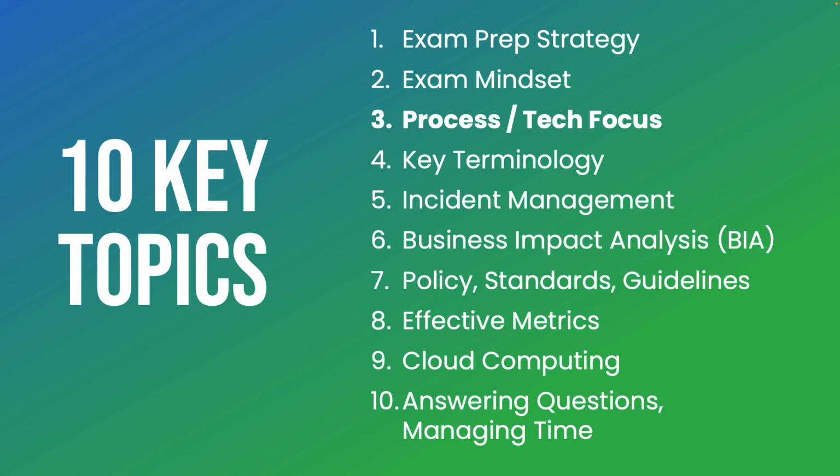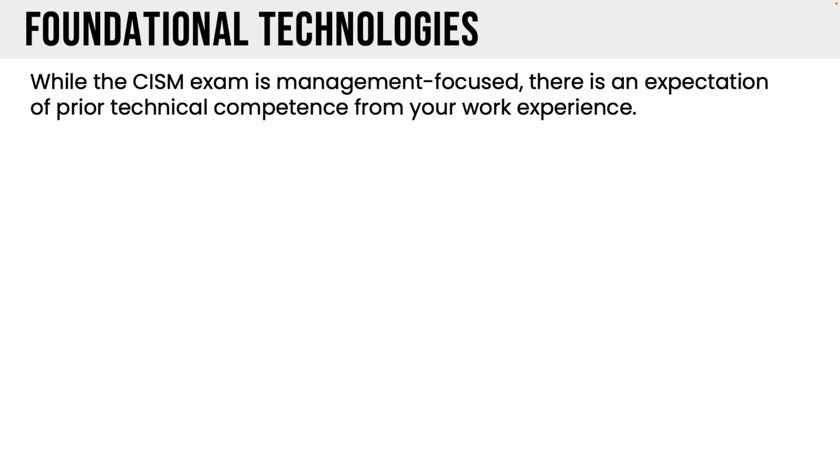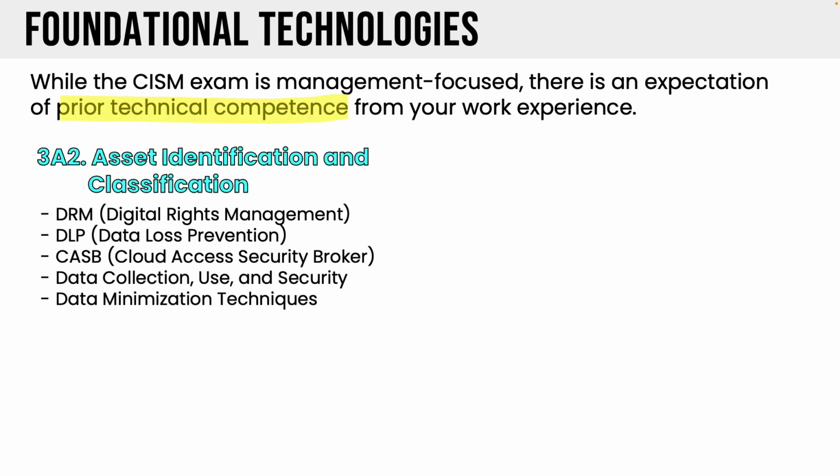All right, so let's talk about the process or technology focus of this exam. So there are, as I mentioned, some foundational technologies you're expected to be familiar with. And again, that's assuming prior technical experience. If I were to look at Domain 3, there's an expectation around asset identification and classification, and there's a heavy focus there on information assets. So you should be familiar with the core functionality, the purpose of technologies like digital rights management, data loss prevention, cloud access security broker. You should understand your considerations and techniques around data minimization and data collection, use, and data security. So securing data at rest, in transit, and in use.